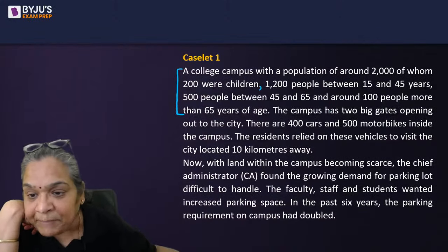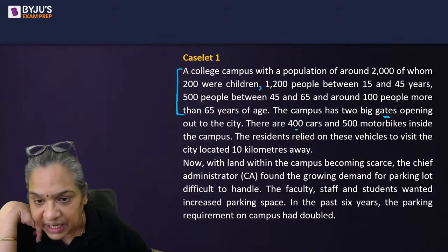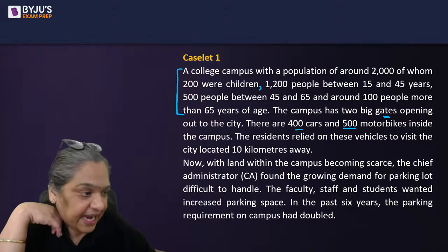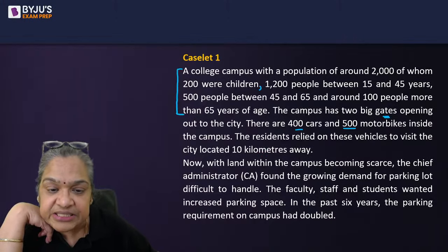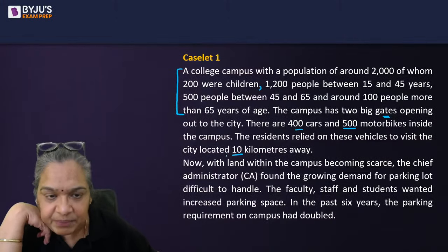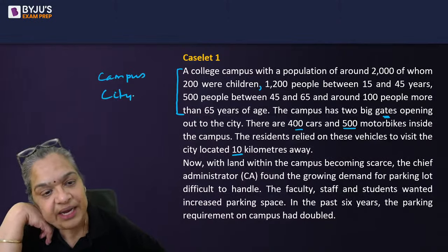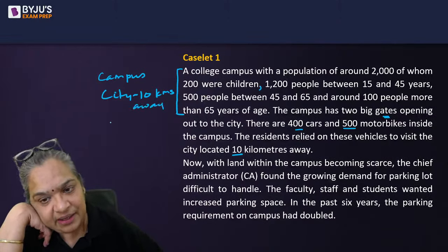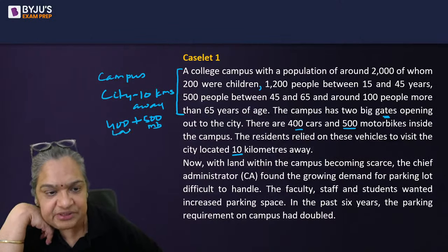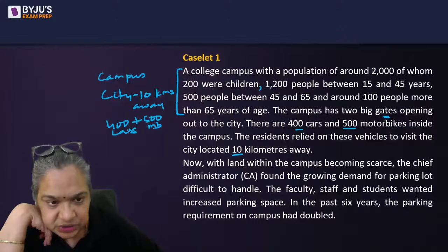All right. The campus has two big gates opening out to the city. There are 400 cars and 500 motorbikes inside the campus. The residents relied on those vehicles to visit the city located 10 kilometers away. So the people have to commute to the city, and they use cars or motorbikes, whatever mode of transport.